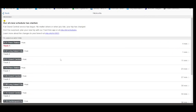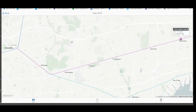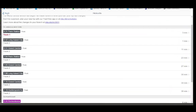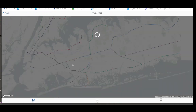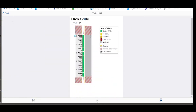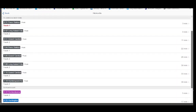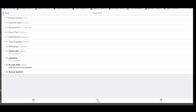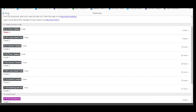Another Huntington train. So you can see all the Huntington trains have to make the stops. 7:04. I'm trying to find one. Here's a Ronkonkoma train, a 10-car train that's on its way to Grand Central. So far, not showing too much crowdiness, but it's only gotten to Brentwood so far. I don't know, what are the stops on that train? Let's see. Stops. All right, hold on. I'll try that again. So yeah, these are the stops. Okay, looks like it does make all the stops. So I'll have to see what happens when it gets to Hicksville, if that thing fills up or not.